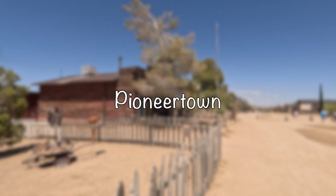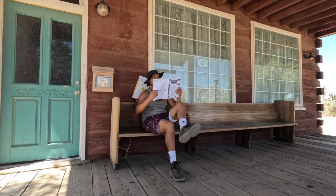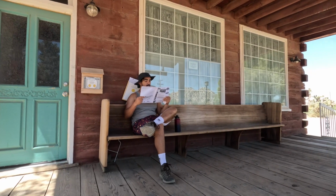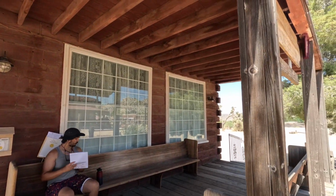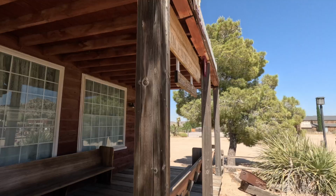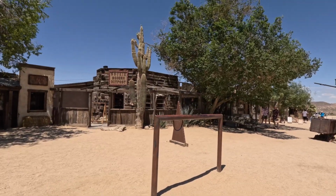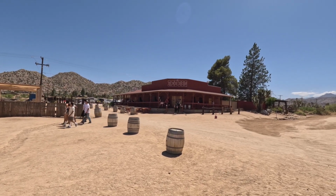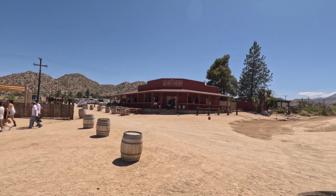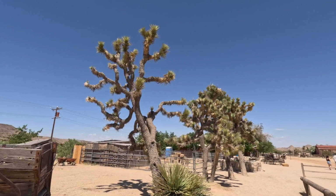Pioneertown was founded in 1946 by a group of Hollywood investors, including actors Roy Rogers and Gene Autry. It was originally built as a live-in movie set, designed to resemble an Old West town for filming westerns. Over 50 movies and TV shows were filmed here by the 1950s. Even though Hollywood movies are not being recorded here anymore, Pioneertown is still up and running as an active studio.